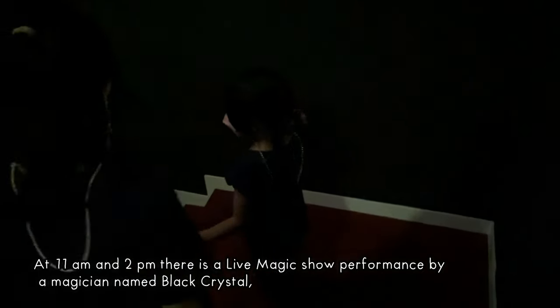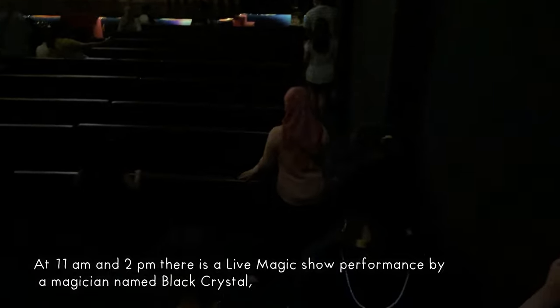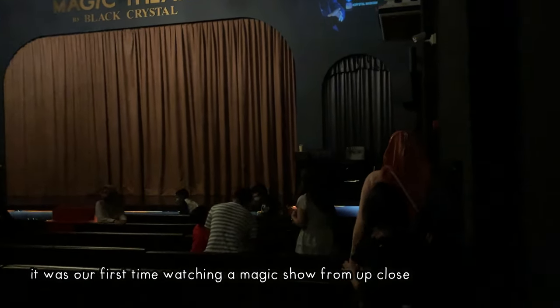At 11 a.m. and 2 p.m. there is a live magic show performance by a magician named Black Crystal. The live magic show is very entertaining and engaging. It is our first time watching a magic show from up close and we really enjoy it so much.